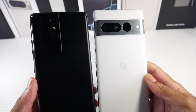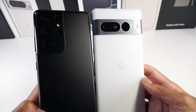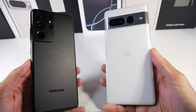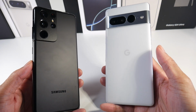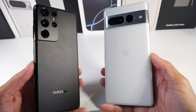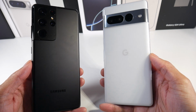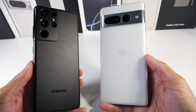I've been running the Android 15 beta on the Pixel 7 Pro, so I've been really impressed with both of these phones. You guys know how much I like the S21 Ultra. They're both actually roughly around the same price. I think you can get an S21 Ultra for a little bit cheaper, but it really depends on if it's locked and the overall condition. But overall, they're around the same price. You can get a very good version for around $300 for both.